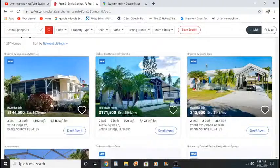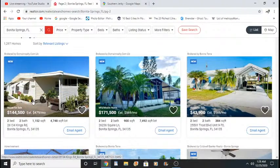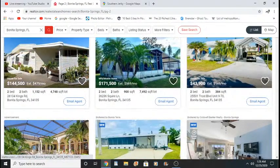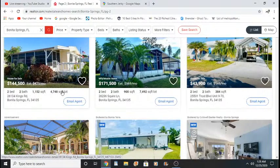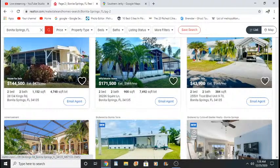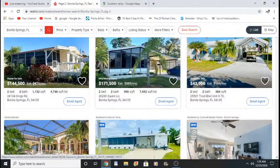Oh, in these trailers for 144 Kings, you do own your land here, right? In Imperial Harbor, you own the land, right, Katie? I think there's lot rent. There's lot rent? No, I don't think so. I don't think there's lot rent, but there's still an HOA fee, and it's 55 plus, so it's pretty much garbage. I mean, a 4,000 square foot lot, an old trailer from like the 70s, $144,000. Here's another one for $170,000.